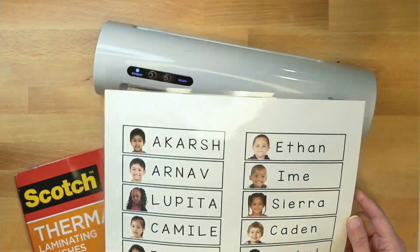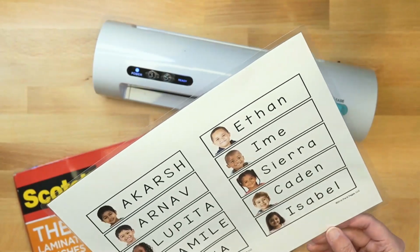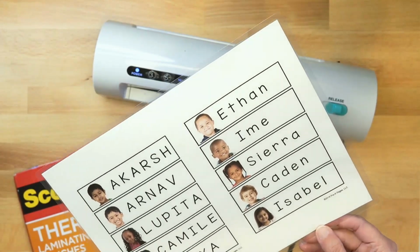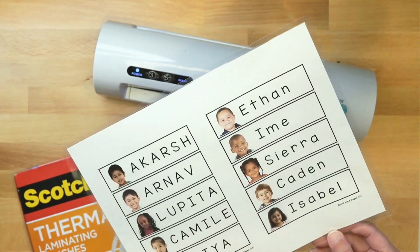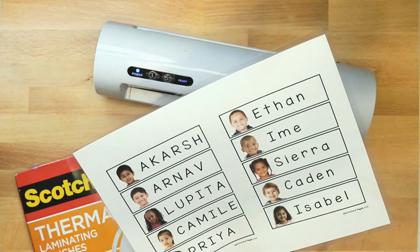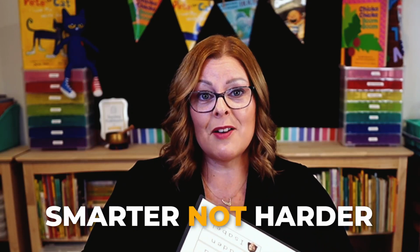And at my school, the laminating film and the laminator were purchased by the PTA. So, they were always looking to save money there. So these are just some name cards that I had that I wanted to laminate. And when it comes to cutting the items, I really like to work smarter, not harder, to be honest. I would rather laminate it and then cut it.